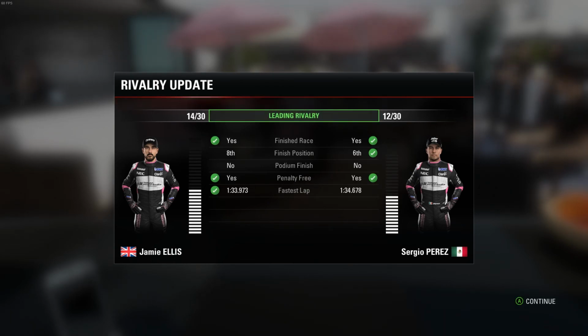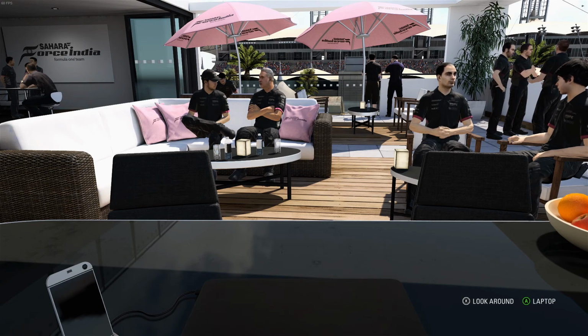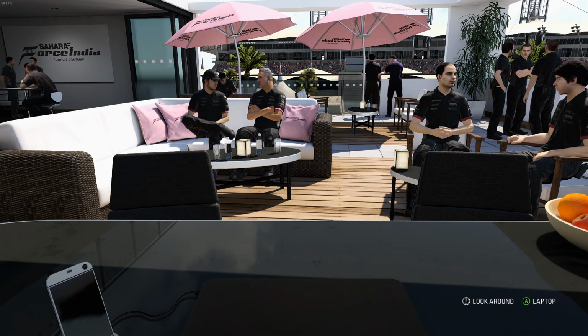We're going to just about stay ahead of Perez. This is a very close run rivalry. Obviously, he outraced us today, but we did beat him on fastest lap to get that back. And then with the team standing, we're going to increase by finishing 4 places above 9th. But we're going to lose 3 from failing to beat Perez. So we sort of end up where we started. And that is going to be round number 3 in Bahrain.